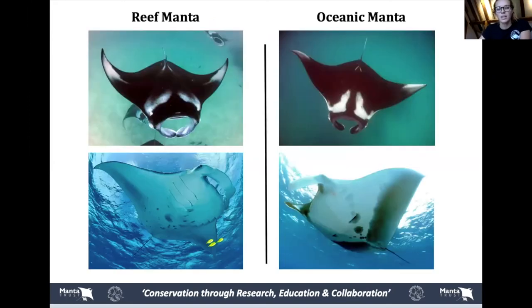Now we have two types of manta rays. We mostly see the reef manta ray in the Maldives. But there is also the oceanic manta ray. Now I want you to have a look and see if you can spot any differences between the two. One of the main differences is their size.